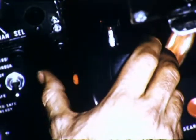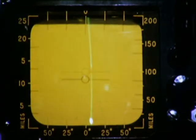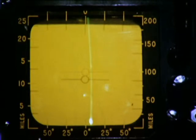However, should the target now being tracked not be the correct one, the pilot simply jogs the range gate switch, causing it to continue to sweep out. In fact, the pilot can at any time return to search position.